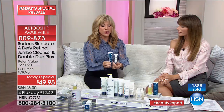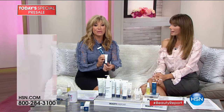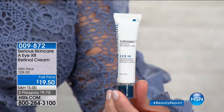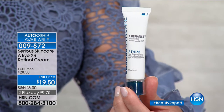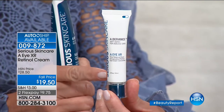Okay, we do want to let you know, if you're interested in the retinol eye, that the eye is available. It's $9 off. You can also secure this on auto ship. We've never offered it at $19.50. So secure that on auto ship. You get the two flex payments as well, $9.75, but you're securing that price.